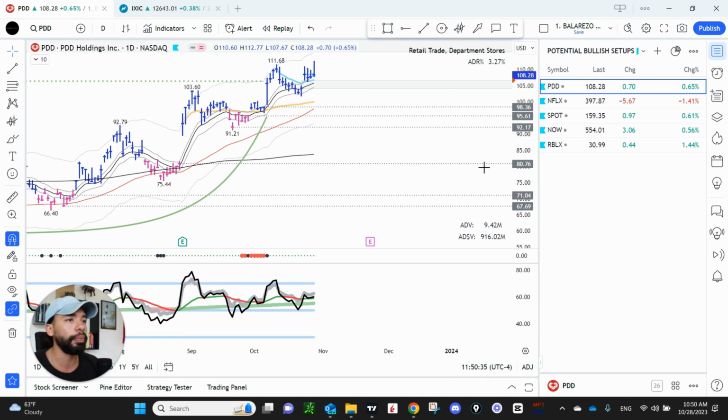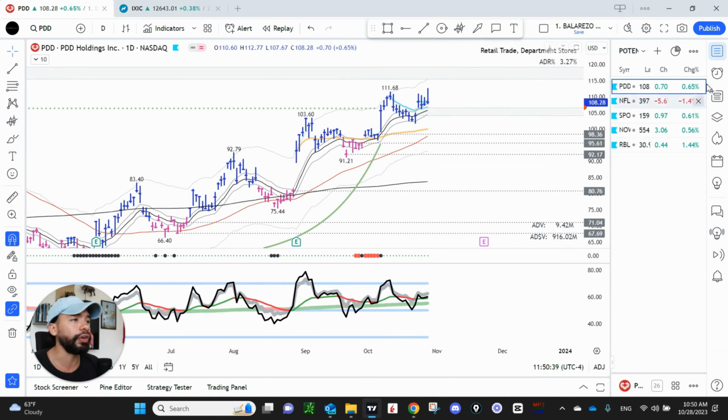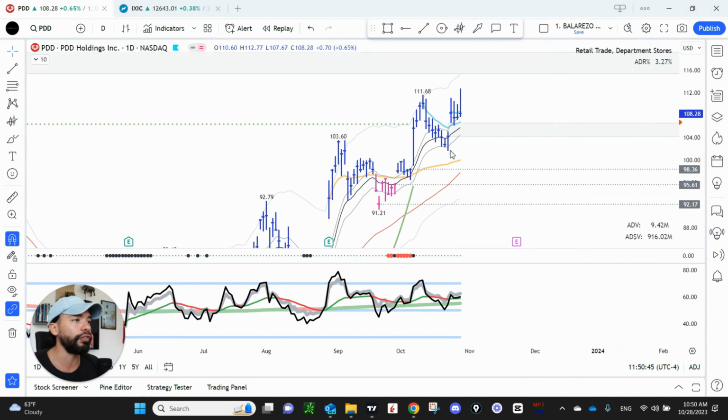So let's jump here into PDD. This is actually my second favorite setup after Microsoft, and this one is looking just fantastic. I did have a really nice trade on PDD from this level right here into this resistance level right here, and I'm looking to get back again into PDD.